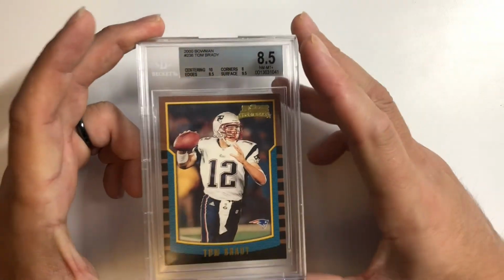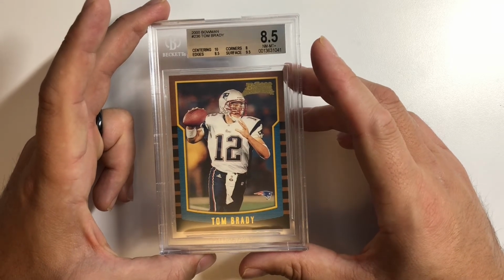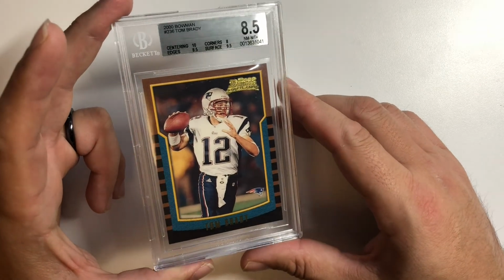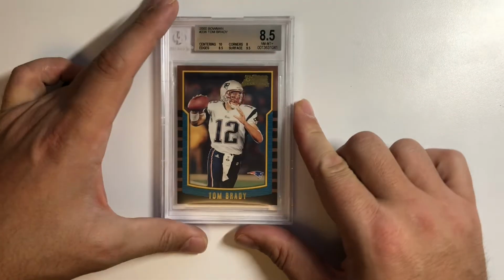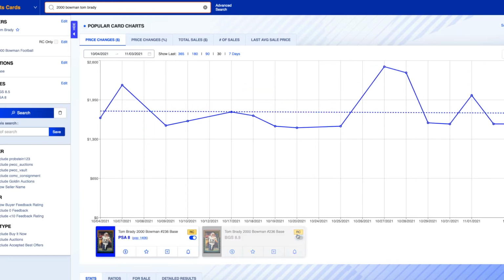And again, this card is pretty liquid. It does sell at least a couple of times a week, it seems like. So you can feel confident that if you wanted to move it, you probably could pretty simply. All right. Now let's take a look here at the PSA 8. So let's just assume we wanted to cross this over and it came back, hopefully worst case scenario, as an 8. You can start here in October.